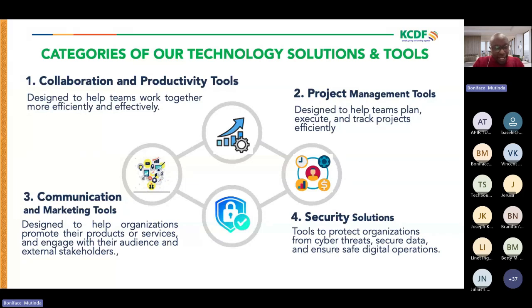Number 2, the second category are project management tools. These are specially designed to help teams plan, execute, and track the progress of your projects and your programs. The different projects you implement, you need tools to be able to manage that work, to track your progress. What is it that we said we are going to execute? What is it that we have done? What is remaining? What are the plans that are there? You need a tool to be able to manage those projects.